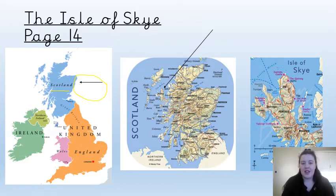Scotland, well done. And then here I have got another map, and this map here, I'll draw a big circle around it, is just of Scotland. And then the arrow here is pointing to this little part, which is the Isle of Skye, which is what the place is called, what we're going to learn about today. So by now you should have opened your textbook and you should be on page 14 and you should be able to see the title, The Isle of Skye. And I've put these pictures on the board just to help you understand where the Isle of Skye is. A little bit of geography for us there. And if you want to go onto Google Earth and type in the Isle of Skye, you'll be able to see it on the webcam, on the camera online, okay?